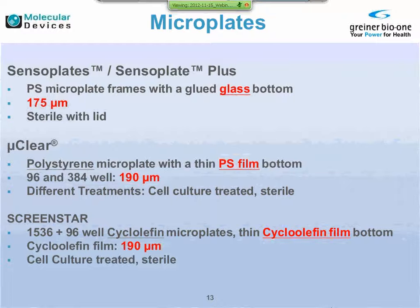Second, there is the large range of Microclear polystyrene microplates. Microclear is our brand name for black or white clear bottom microplates manufactured completely out of polystyrene. Polystyrene is a semi-crystalline to amorphous material. It is highly transparent with limited flexibility and a refractive index of 1.51. The Microclear microplates typically have a 190 micrometer film bottom, and they are available with different cell culture treatments. Cell culture treated microplates are also our recommendation for the polyornithine laminin coating, which is required for the growth of the iPS derived neurons.